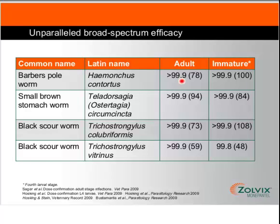The other point I'd just quickly make is you see down the bottom here, we've done something that I think is fairly unusual, and that is that all this work's been published in peer-reviewed journals. So all the information's out there for industry experts and anyone who's interested to look at and review and make up their own mind about this product in this drench class. You don't have to listen to me or take my word for it, which I think is a good way of going.